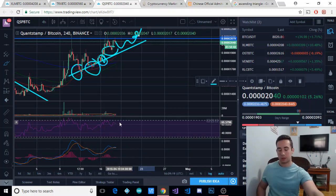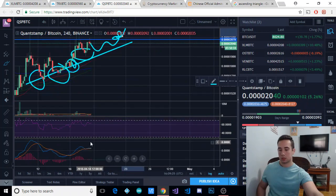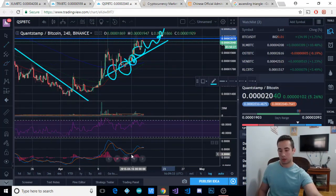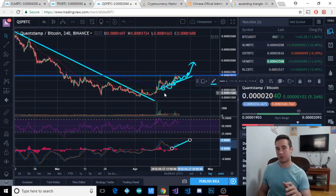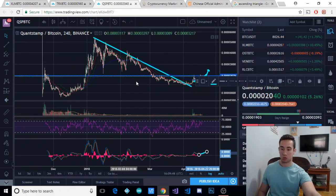RSI looks kind of towards overbought, and MACD levels, we don't know where they're going, although their trend line looks pretty good because they're in a bullish uptrend, as this is right here. It looks very sloppy, guys, but I hope I painted the picture for you as to where I think this could be going. Obviously the major downtrend is no more, and we'll have to see.